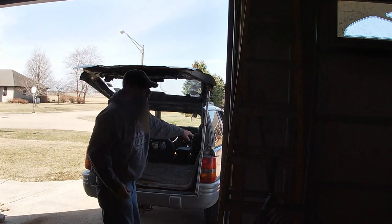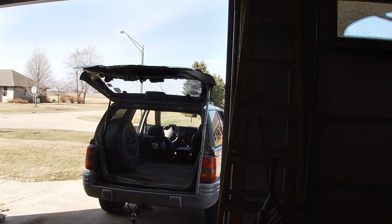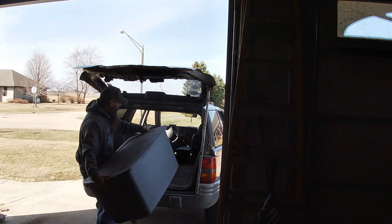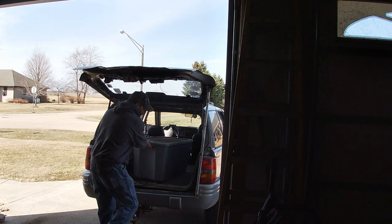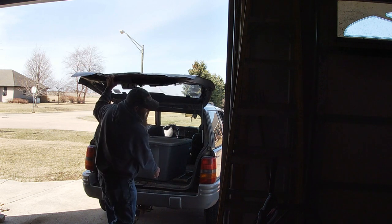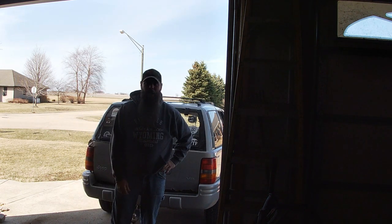Got the crutch slash release pole holding the hatch up. A little weight there. So we're headed to sell. Wish me luck.